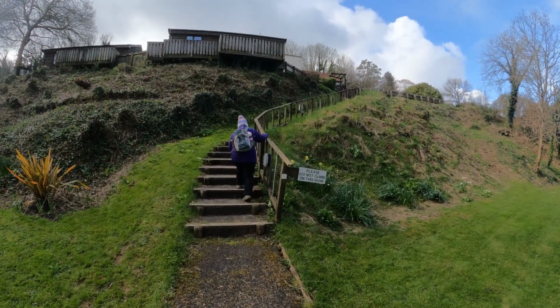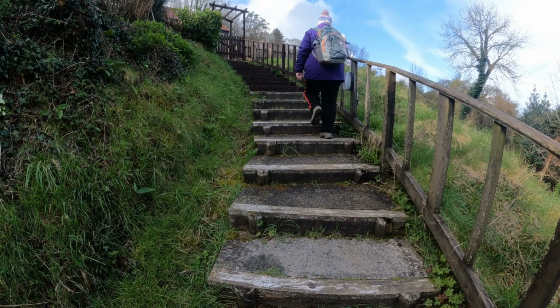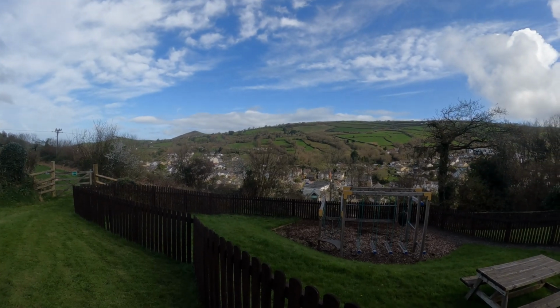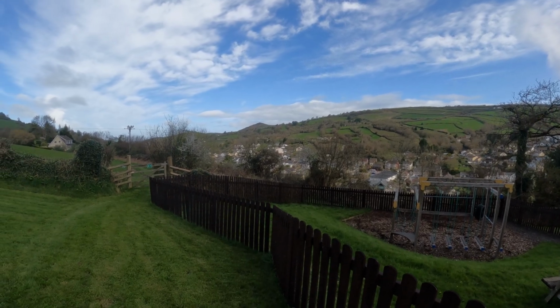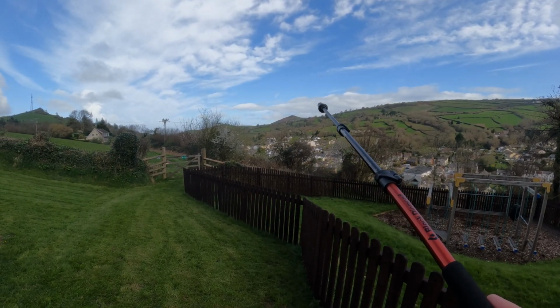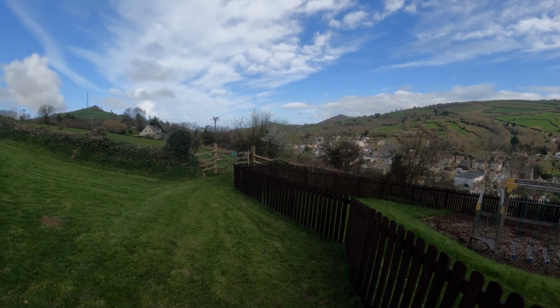What's the old handrail? Just at the top of the park here, and we can see down into the village and Little Hangman, which goes up to Great Hangman up there.